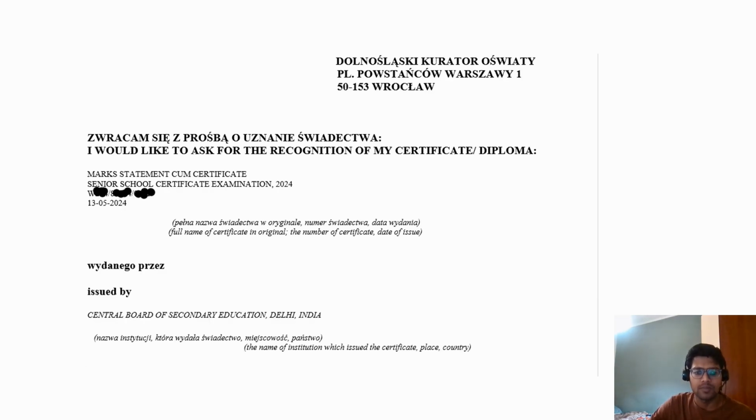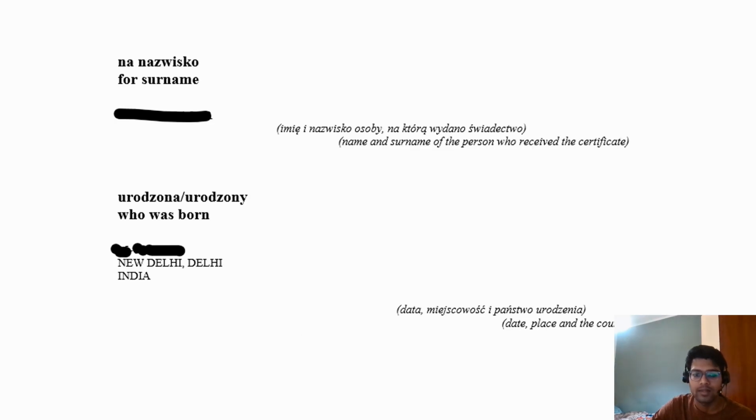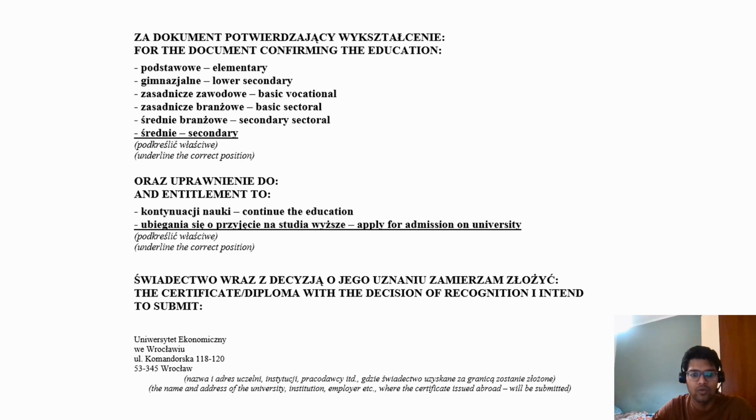So, on the next page you will see what you are giving: marks statement, certificate, Senior School Certificate Examination 2024. So you are just giving your mark sheet basically, that's all and nothing else. Issued by CBSE, ICSE, whatever is there, just write it there. And then the name and surname again of the person who received the certificate, and your date of birth, basically when you were born. You will have to write that, and then you have to mark which document it is. So you will mark this one, which is secondary, right? It is not lower secondary or elementary. It is secondary, the highest.